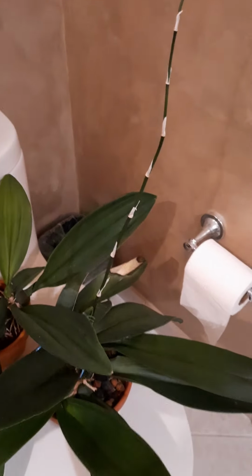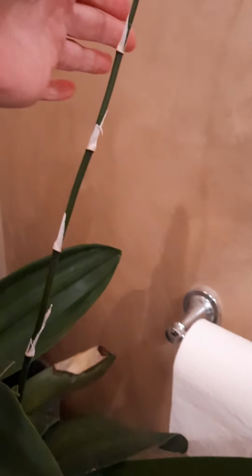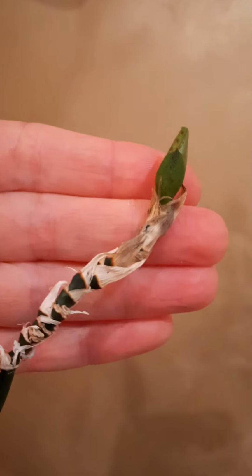And one of them actually here has 2 more new flower spikes. I'm so excited. So the old one has a flower bud here. And 2 more flower spikes. Oh my gosh, I'm so excited.